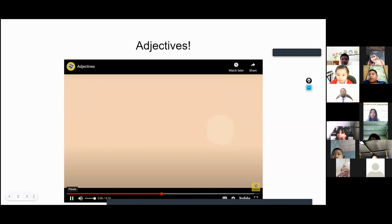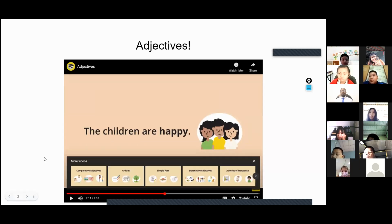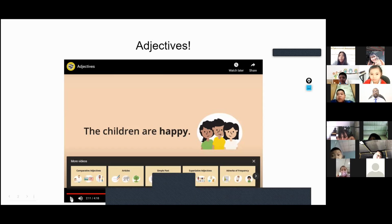The children are happy. All right, so in this sentence, what would be the adjective? One more volunteer. The children are happy. Which word is an adjective? Raise your hand. Happy. Very good. Happy. Perfect. Thank you so much.